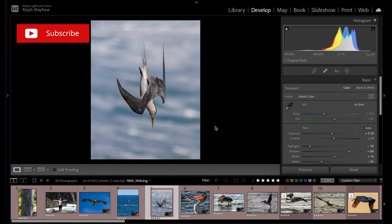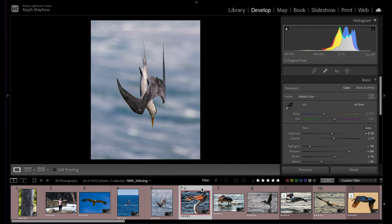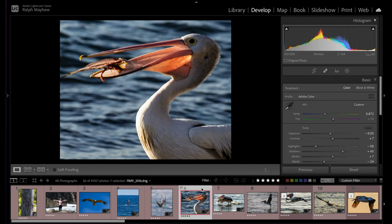Now, something else interesting as we're flicking through these images, each file is quite significantly large, and that means it takes a bit to load. So I press on this, and then it takes a bit to load. It also takes a little bit to process. Now, this is a pelican. There were some people fishing. They had some fish guts that they threw on the side. So these pelicans swooped in and started grabbing this thing.